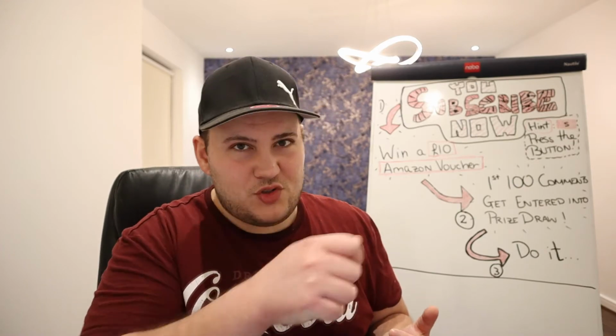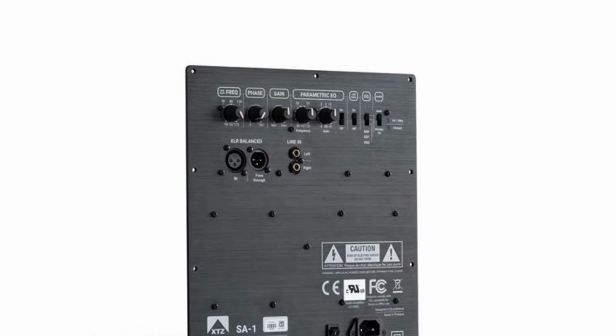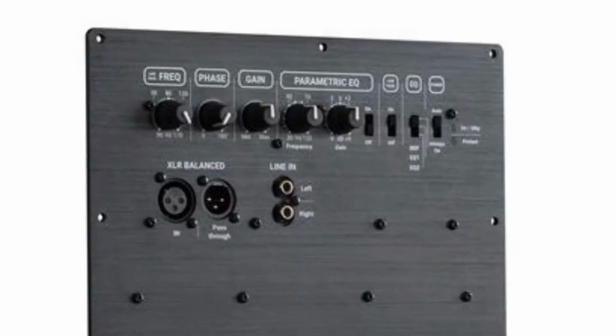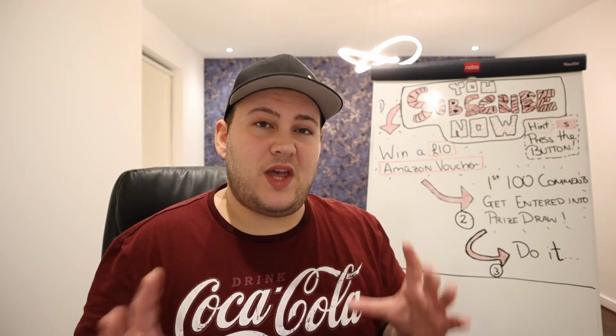What else do I like about it? It has the option of doing parametric equalization on the back. There's controls on the back where you can adjust multiple different parameters. I haven't actually used it yet because I've connected this subwoofer to my home cinema amplifier, which has a parametric EQ built in.